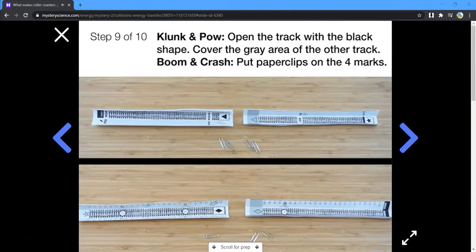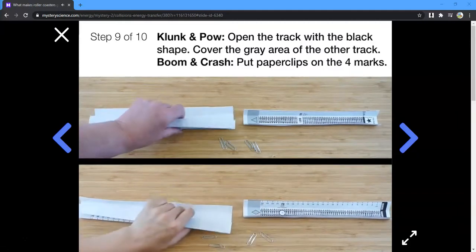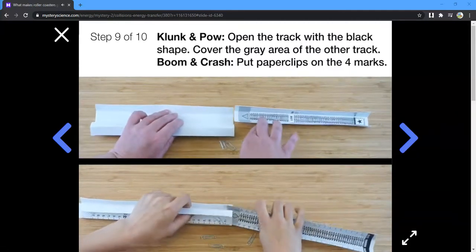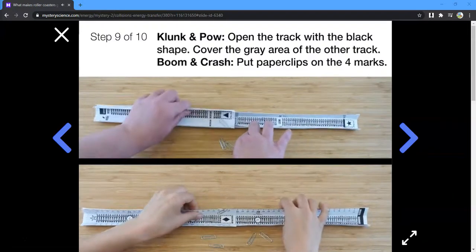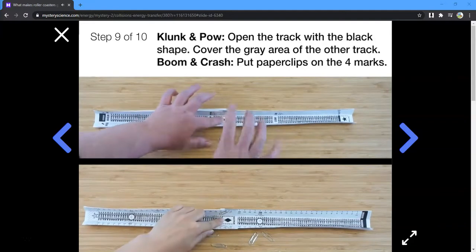Okay, now we're going to connect the tracks. Klunk and Pow, each of you find the track pieces that have the solid black shape. Klunk, yours is the solid black triangle. Pow, yours is the solid black diamond. Open these track pieces up like this. Then, slide in the other track that has the same shape. But as you do this, only slide it until you cover up the gray area, like this.